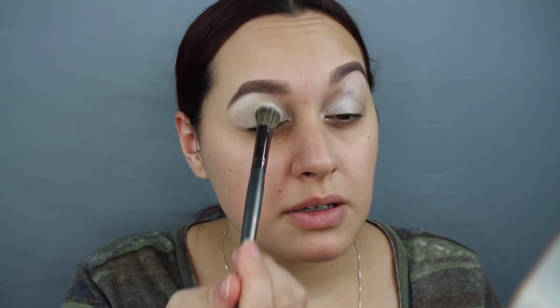I'm just going to do a super simple basic eyeshadow look, so we will just zoom through this part and we'll come back in just a few seconds. Oh my god, it's already starting to crease. Soft Ochre doesn't do that to me.